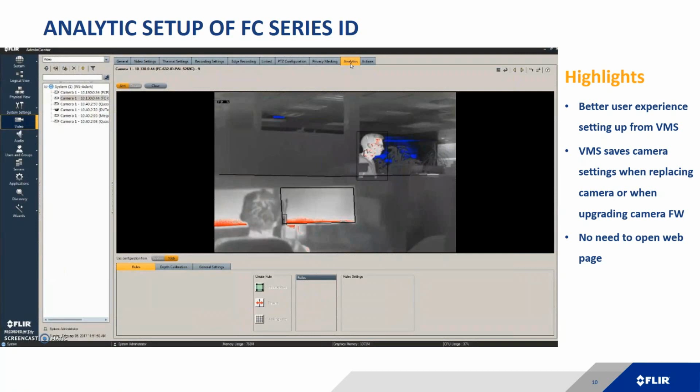If you're comfortable already working in the Latitude environment, as I have been for many years, I didn't have any questions. I just simply jumped right into it and immediately knew what to do. It was a very simple process to get my camera set up, and you have basically all the same features that you have in the web page of the camera. You can set up your depth calibration, you can set up your rules, you've got general settings, and of course, as I mentioned, in one of our earlier releases we added the thermal settings tab, which you see up there at the top. It gave us the flexibility to modify a lot of the picture settings of the camera, like the color schemes and the histogram.